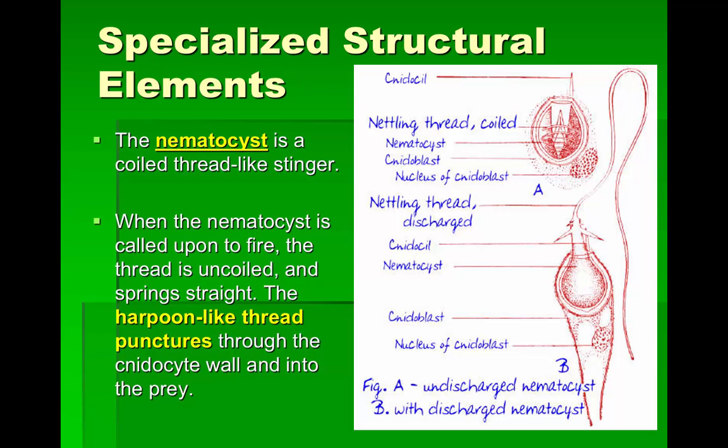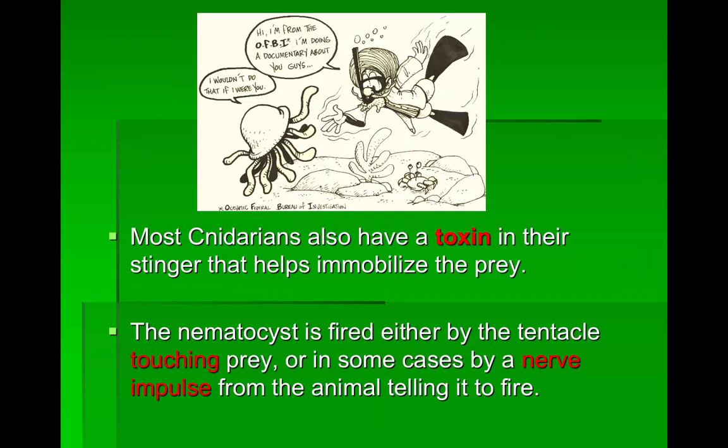Now, what makes cnidarians different is their stinging cells. They have a nematocyst that's a coiled, thread-like stinger. When it's stimulated to fire, the thread uncoils and shoots straight like a harpoon through the wall of the cnidocyte and into the prey. It doesn't take much stimulus. It can be just barely touching it. Most of them produce a toxin that helps to paralyze their prey, although there are very few that affect humans. Like I said, it can be just barely touching it, or it could be from a nerve impulse that's telling it to fire.